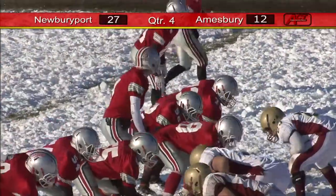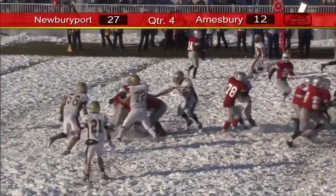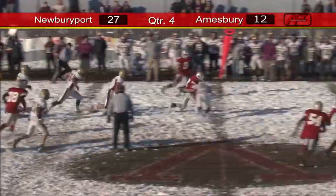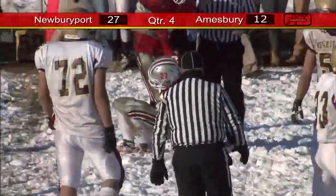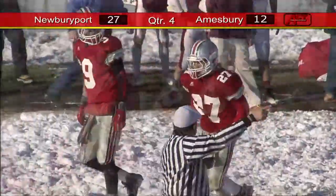Top side is Scanlon, Foley, and Malis. Handoff inside, and loose ball. I'm sorry, Macy still with the ball on his feet. Macy is hit and dropped again. Nice open field tackle. Looked like he was going to be stopped at the line of scrimmage, but Macy rips off 12 yards.